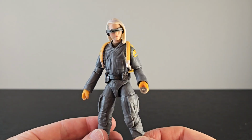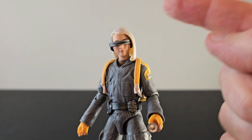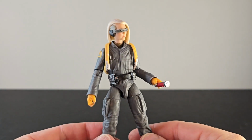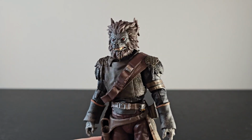I think overall the figure looks great, especially the face. I just wish she had a swappable head so we could have visor up. But overall, I like her. Let's take a look at Brutus now. All right, here we go. The star of the show.